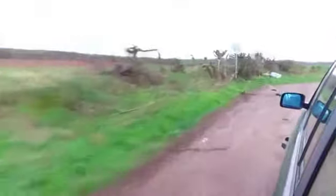We're in a Range Rover L322 today. Should you buy one? Depends what you know about cars, really. If you're not a car fanatic, I would say don't do it. If you have no mechanical knowledge at all, don't do it.